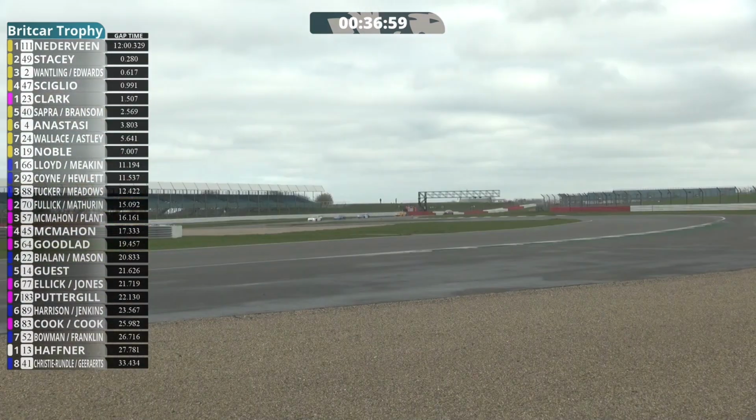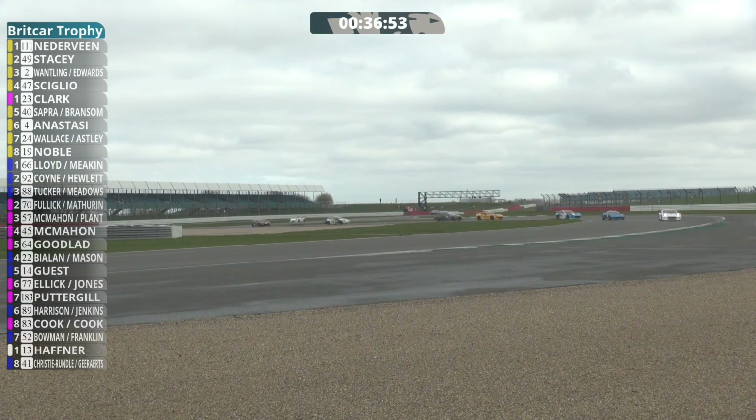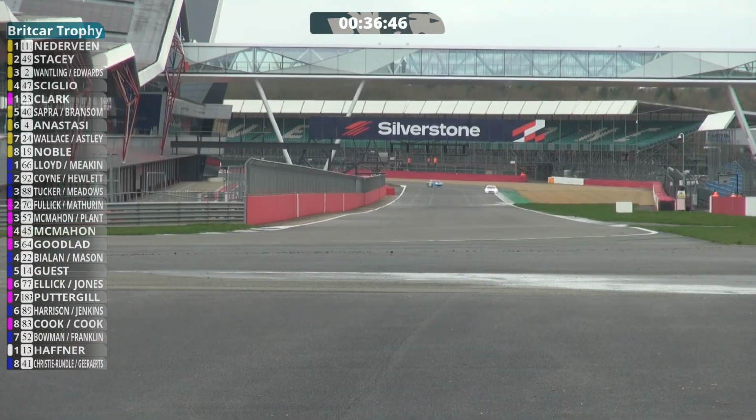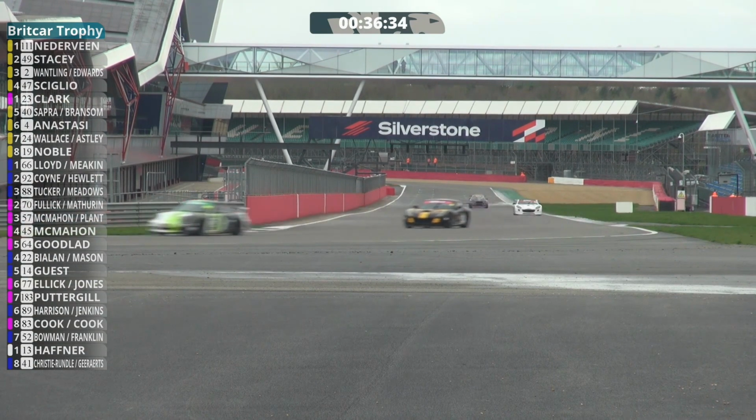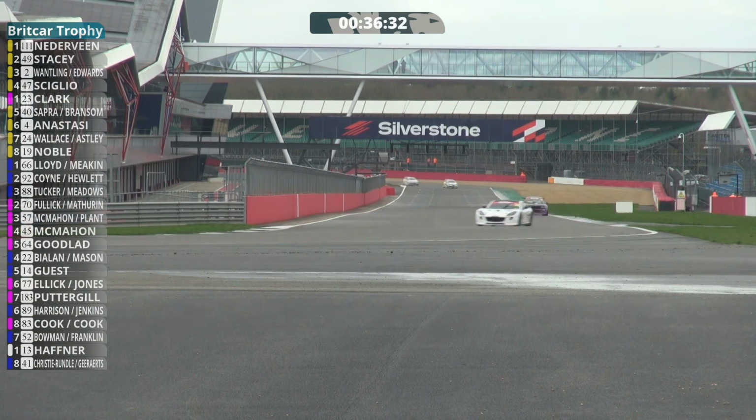Now towards the left-hander at Club Corner. Axel van Nederveen still leads. Will Stacey's stay at the front was brief. Simon Clark now closing up. They're starting to stack up behind the leader now, you can see. Neil Wallace closing up as well. That Ginetta could be in with a chance when Ian Astley takes over. He's quick. I believe he used to race in British GT many years ago, back in the 1990s. I think it was a Lotus Esprit he used to handle.